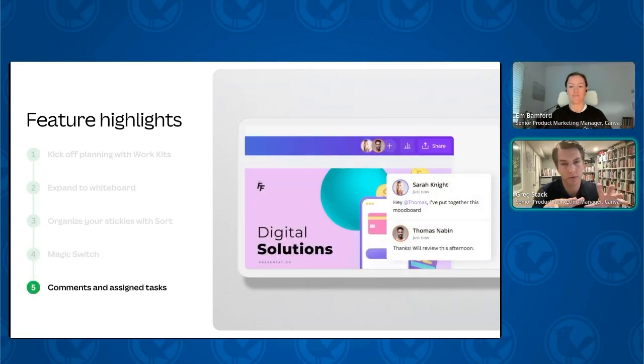And it wouldn't be a whiteboard without collaboration. Our whiteboards give everyone the ability to add their perspectives through comments and even emojis. And you can also assign tasks that arise from brainstorming. And by the word everyone, we also mean people who don't have a Canva account. You can simply share your whiteboard with non-Canva users, and then they can jump in and start helping you with your planning, which is great when partnering with external organizations and contractors like we often have to do.